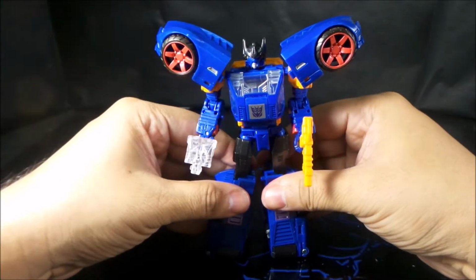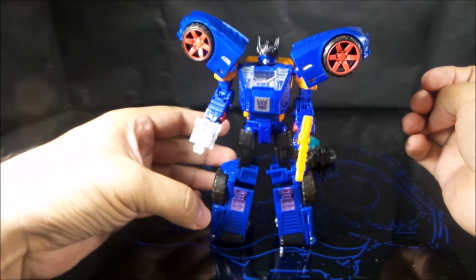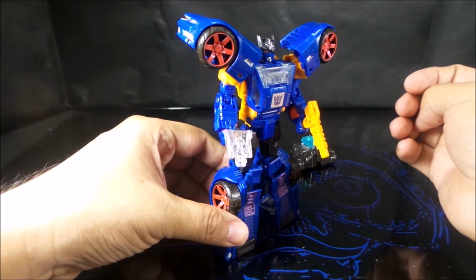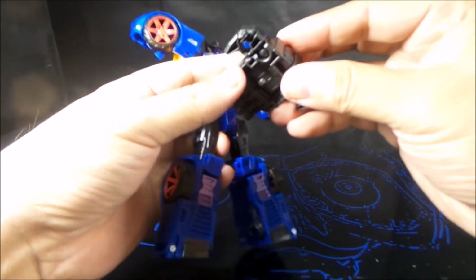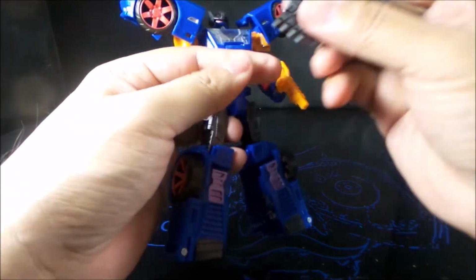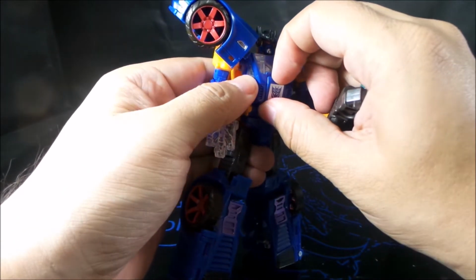Kind of has a tendency of, I want to stand there. Would have been nice if they would have given us a different gun. And this thing, I don't know. I thought these things were a joke to begin with, and the joke continues.